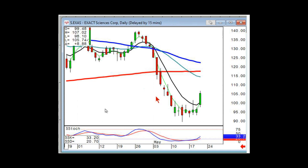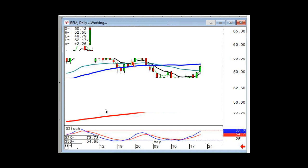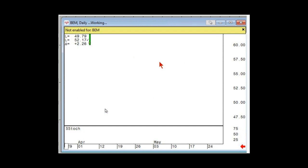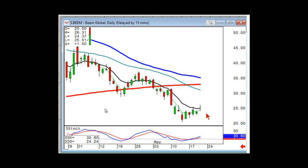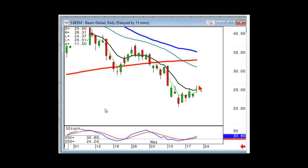So the semis all came out pretty strong. And when you see the whole sector trading strong, you can see UCTT, frying pan bottom being accelerated by the belt hold type signal over here. Beam, very simple doji rule. This opens positive tomorrow. It's going to trade positive, telling you they're up through the T-line, probably breaking this downtrend.